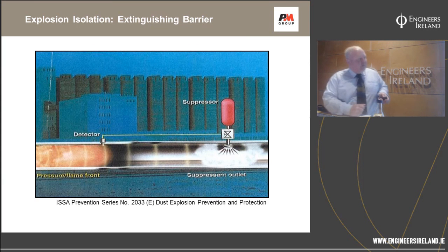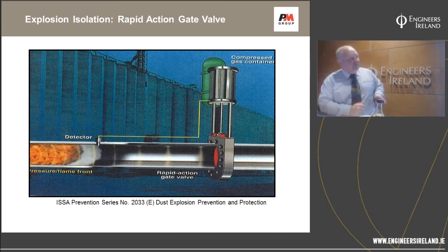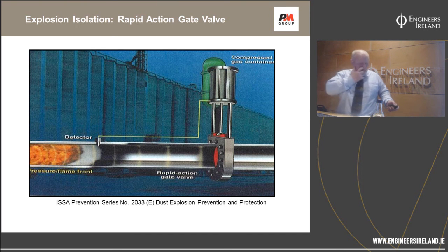We can do this with suppression bottles. We can have a detector, and we fire the suppressant in the conveyor or in the pipe or whatever to stop the explosion progressing. We can put slam shut valves. You often see this on fluid bed dryers. The inlet air, the air handling units, the heating systems will have a slam shut valve separating it from the chamber where the actual drying is going on. So you don't want the explosion going back, blowing apart all your heat exchangers and everything.